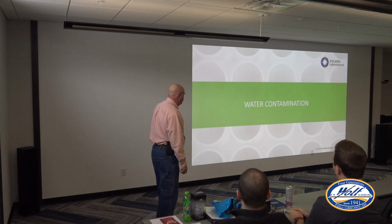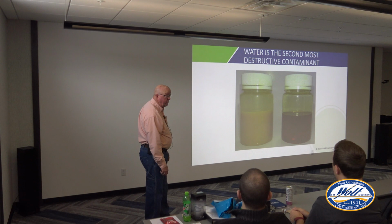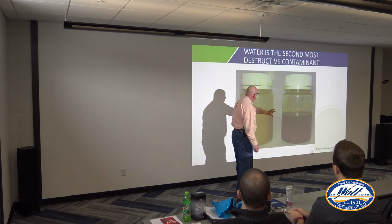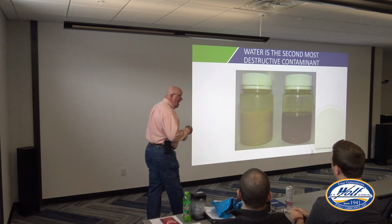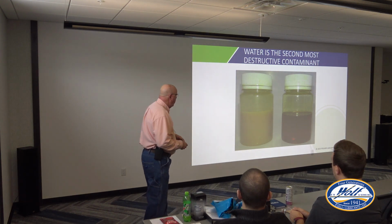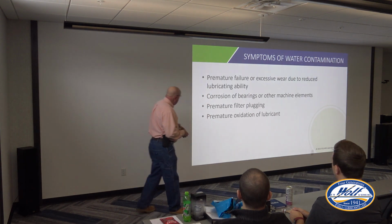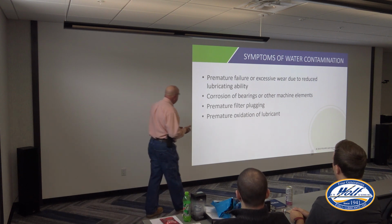All right, let's go to water contamination. That's the second biggest problem that we see, and it is also very destructive. Now, this is your oil on the right. This is oil with water. Believe it or not, oil and water do mix if you agitate them together, okay? They will mix together, and that's what you're going to see. So what are some symptoms that you're going to see when that happens if you get water into a system?